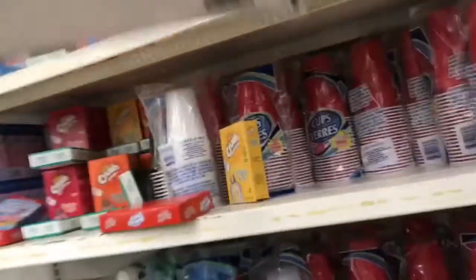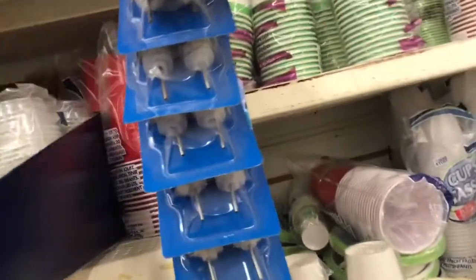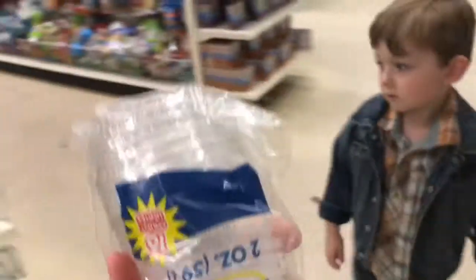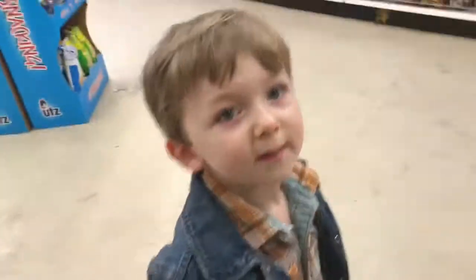Yeah, but these are gonna be for the containers. Oh, yeah, good idea. Or you could just get the cap on these cups. Let's see. Alright, I think we're gonna get these for holding the slime. Now let's just go get the candy. We don't need any candy. But I got some in my house.